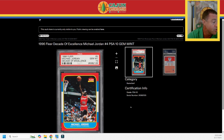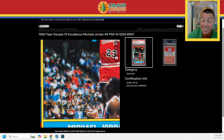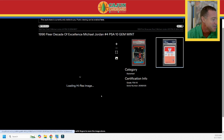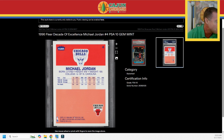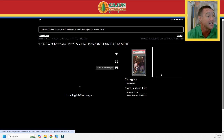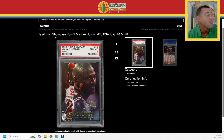Decade of Excellence looks just like the real thing. Oh, wait, no, it says Fleer Decade of Excellence, 1986 to 1996. So even the most unwary, even the most unsavvy novice card collector should be able to tell the difference between this and an actual real Michael Jordan. It also doesn't hurt that they say 1996 on the back of it instead of 1986. But it's a Decade of Excellence. Why? Because 86 to 96, that's 10 years, even in South Louisiana. One of the biggest cards that was in this entire collection.